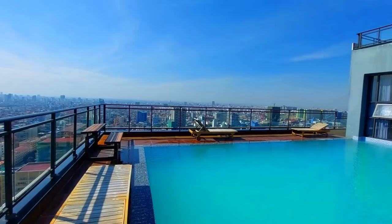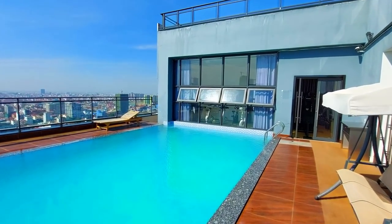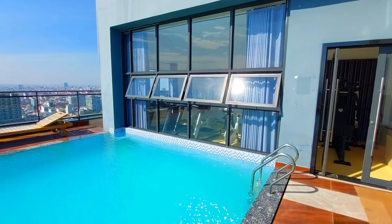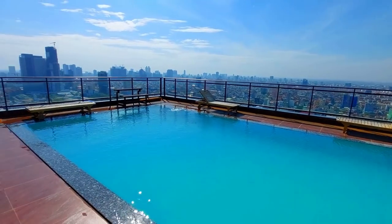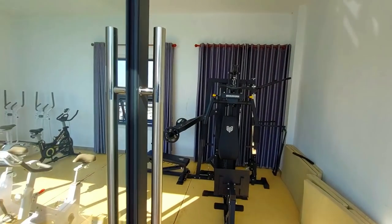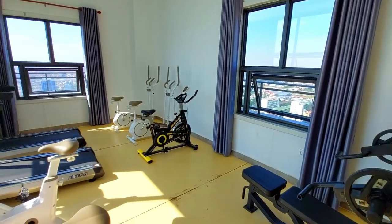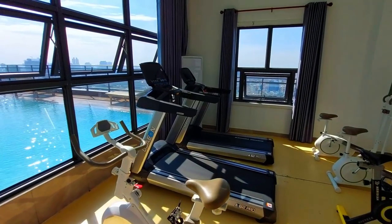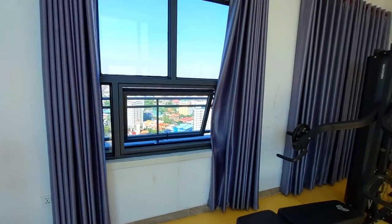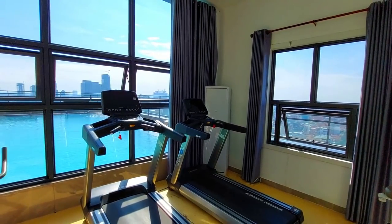So it's super windy up here on the roof today. I hope you can hear me okay and it's not interfering, but you can see it's got a rooftop pool, not the biggest, but it's enough to cool down in if you want to splash. In here, we've got a basic gym. If you are a fitness freak and you really want to go for all the machines and things, you're probably going to want to find one elsewhere, but it's okay for me. I just use it in the morning and in the evening on the treadmill.